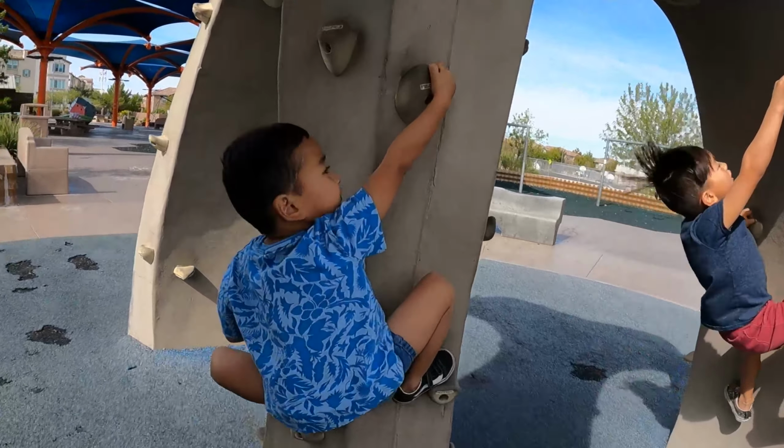Okay, let me see. Can you go upside down? Let's see it. Oh! I can't watch this, Dad. Wow! Zion's gonna attempt to climb this. Let's see it. Be careful, please. Okay. Enzo's right here in the back, yeah? Whoa, look at you. Look at you.